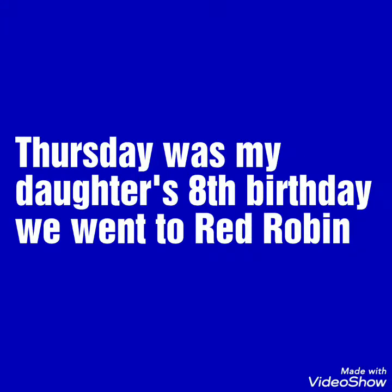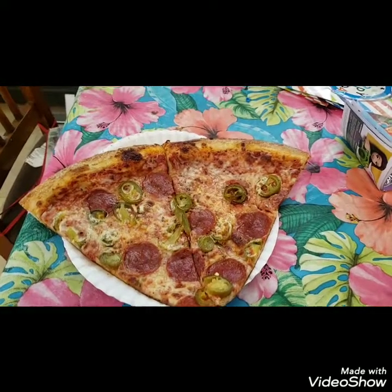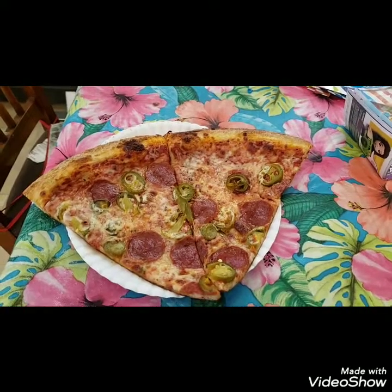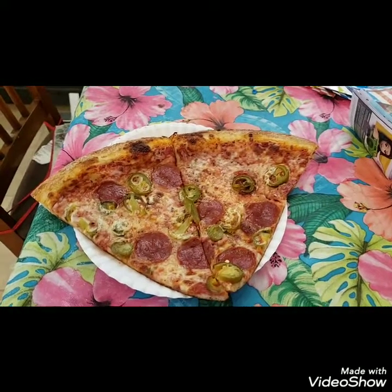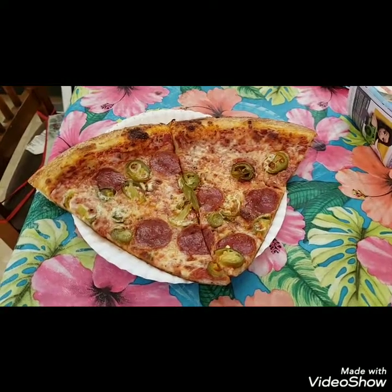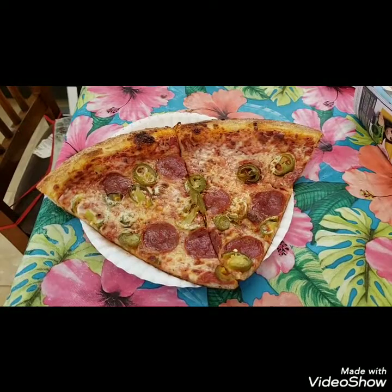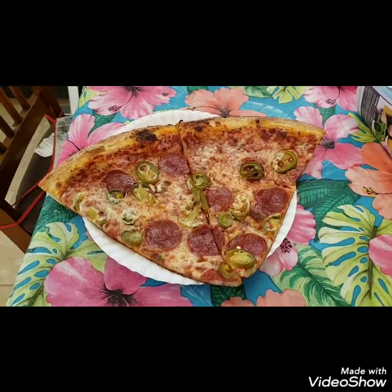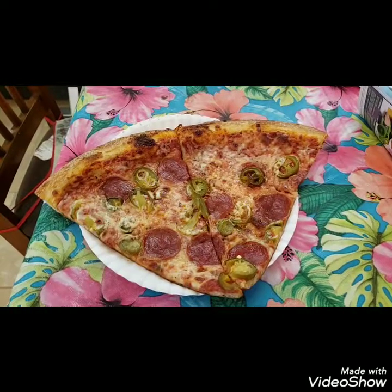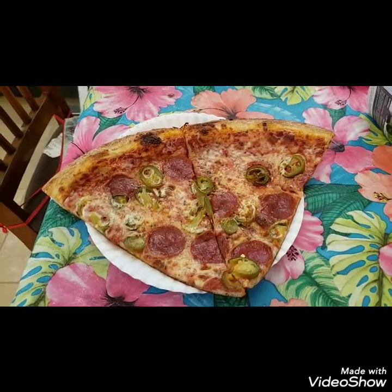Thursday was Isabel's birthday, so we went to Red Robin. Friday is pizza night, and on this night we ate from a mom and pop place that lets you get 8 slices of pizza, and you can do 2 slices of different toppings. So I got pepperoni and jalapeno on mine. My husband got hamburger and olive. Isabel got pepperoni and hamburger, and I think Wesley just got cheese on his. But I thought that was neat, and that's what we did for dinner this week.